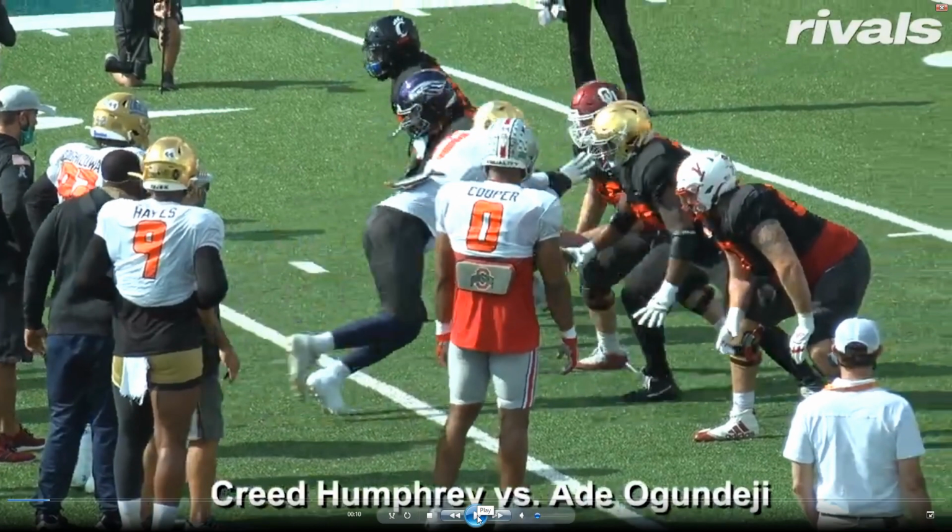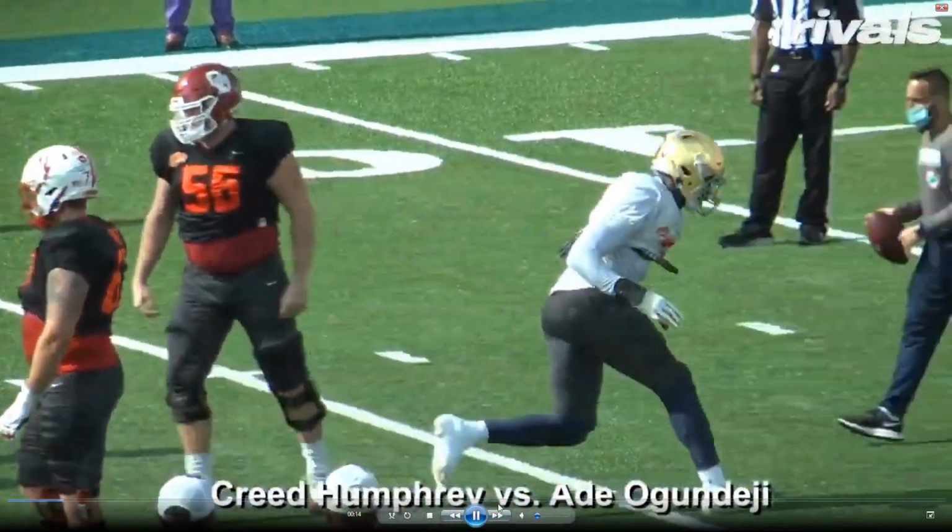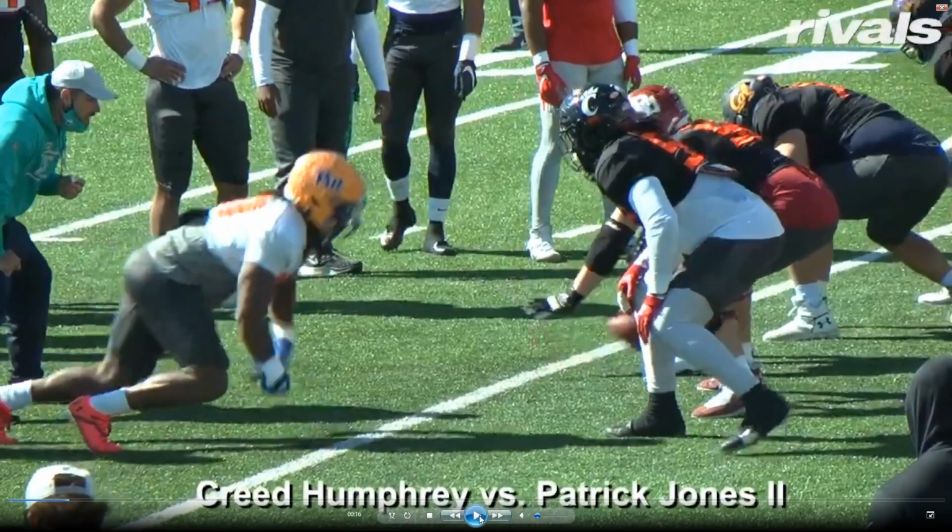We got Creed again going against one of the better defensive ends coming out of Notre Dame. Sets his feet. Boom. Got the hands inside. Rep is over with.